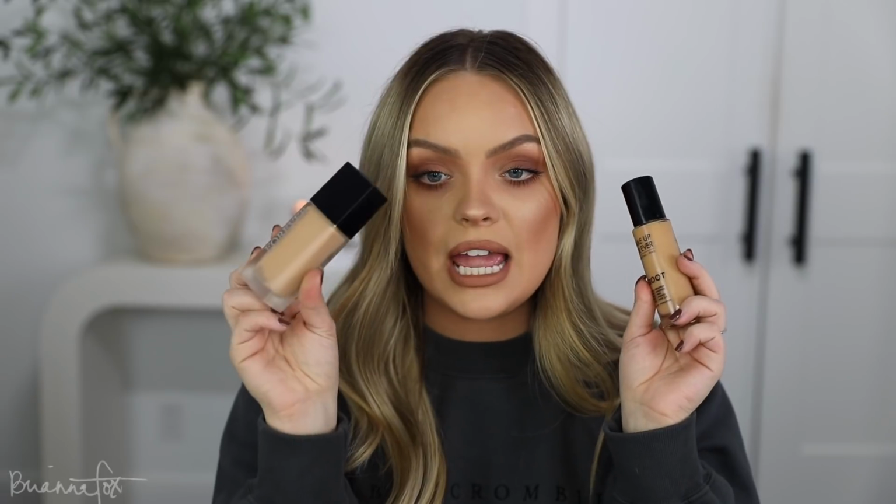The Makeup Forever Reboot Foundation and the Dior Forever Matte Foundation. This gives a fuller coverage and a matte finish, where the Reboot gives you a fuller coverage with a little bit more of a dewy finish. All three of these foundations are just wonderful, and I wanted to give you my top recommendations in that category.